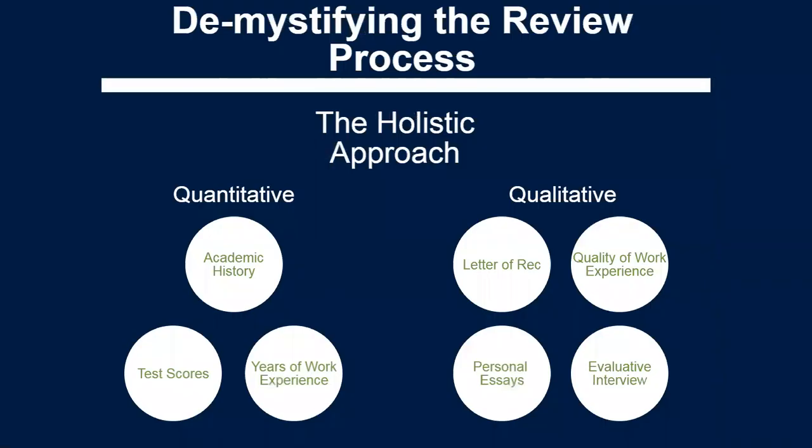So let's start by taking a look at the application review process. For some of you, you may have heard this last year, but I think it's good to go over it again and help give you insight into what the admissions committee is looking at. We take a holistic approach to the application process. You may have heard this before, but what this means is that no one aspect will make or break your candidacy. So we really take a balanced approach.